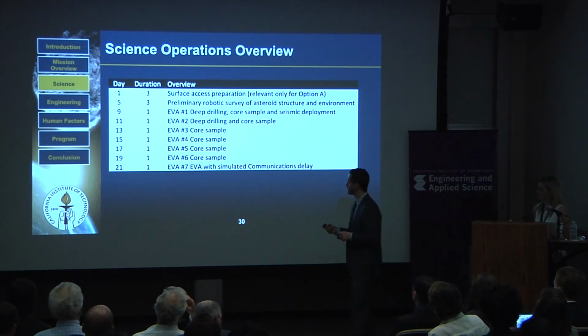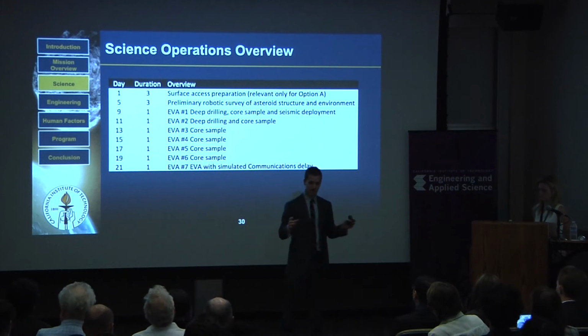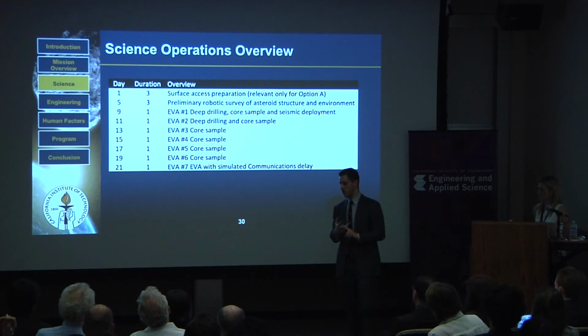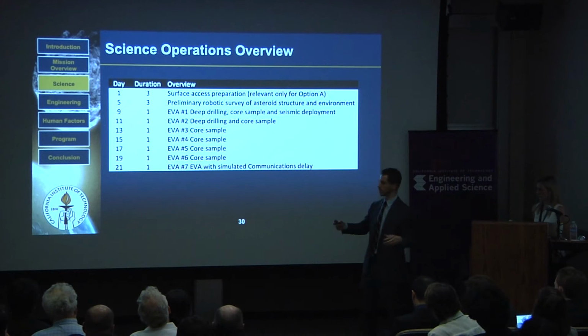Following that, we want to go to our preliminary robotic survey. Okay, so we don't want the astronauts out there yet. We need to place, using the Canada arm, a couple of different modules that we can do very, very shallow drilling, and we can put our surface seismic monitor, as well as our space environment characterization monitor there to be able to give the green light or the red light to the crew.